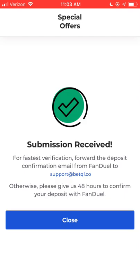Again, in order to receive these offers, you need to not only sign up through our affiliate link, but also make a deposit as well as a first bet. So we work with FanDuel, and they let us know when affiliate accounts have deposited. So if you don't send the confirmation email to us, we will confirm that you did deposit with FanDuel within 48 hours of your deposit.